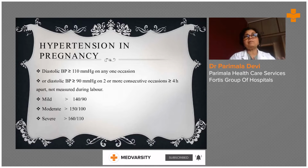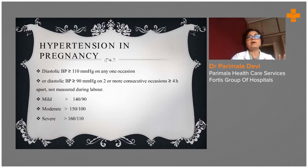But when the diastolic blood pressure, especially diastolic blood pressure, what does it represent? I think you all know, you have studied already the basic medicine. That will show the proper hypertension in the patient when it is more than 110 millimeter of mercury on one occasion, or diastolic blood pressure more than 90 on 3 or 4 occasions, today, tomorrow, or twice a day, whenever it is showing 90, 92, 94, then also you have to consider that she is prone for pregnancy-induced hypertension. And we classify it as mild hypertension, moderate, that is 150 by 100, severe 160 by 110. So you're getting me now?